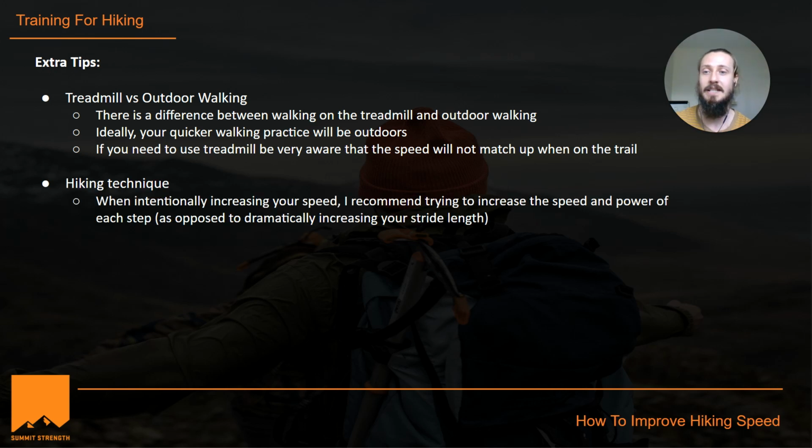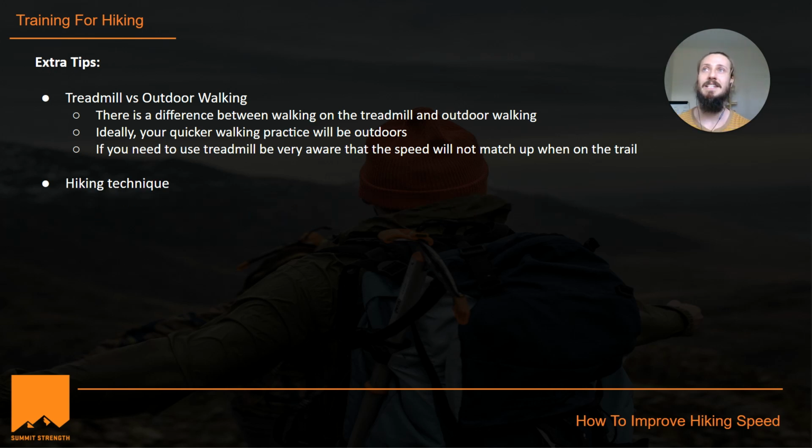Now, number 2, hiking technique. One thing that I would recommend is when we're doing tempo walking, fartlek training, timed hikes, or whatever it may be, one natural tendency for a lot of people when they're trying to intentionally increase their speed is to end up doing big old steps and just long steps. That's not a big deal in the short term. However, if you try to sustain this for long periods of time, sometimes this can lead to slight aggravation of aches and pains, and it can get the muscles being used in slightly different ways, which can sometimes be a bit uncomfortable if you're trying to sustain it.